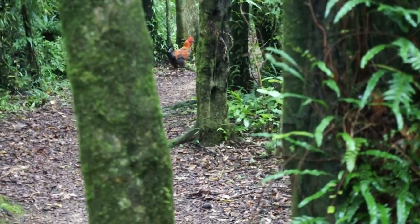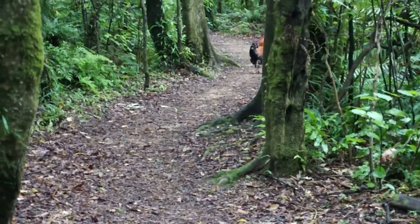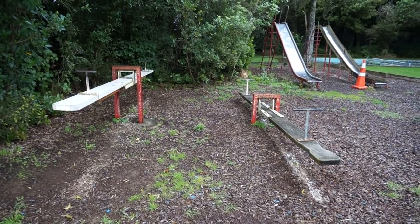Where do these chickens come from? I feel like this children's playground is more a setting for a horror movie. It's a bit spooky.